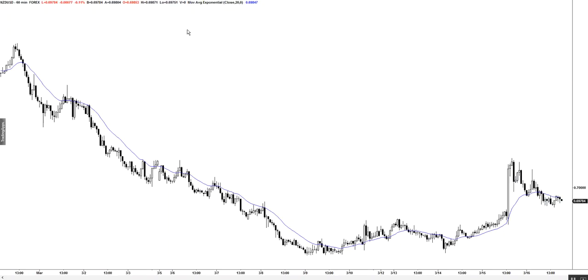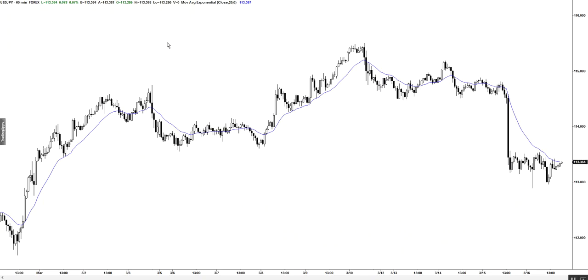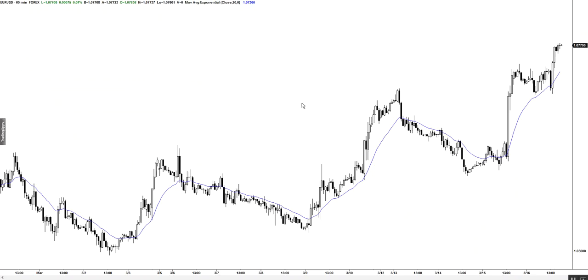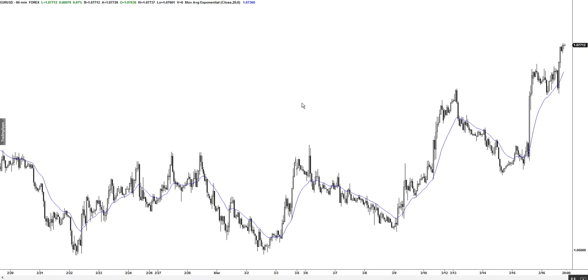I normally don't trade the New Zealand dollar. I mainly trade the USD/JPY, the Japanese yen, the Great British Pound versus the dollar, and the Euro versus the dollar. But I prefer to trade the Euro dollar on a higher time frame, such as the 60-minute, just because the pip value is much bigger.